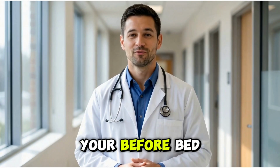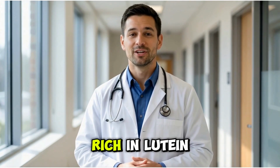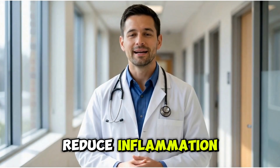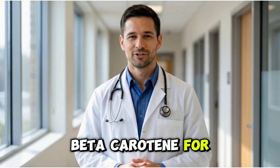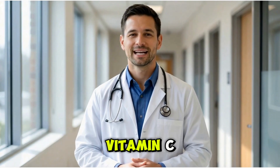Strategy number 5, add these eye-healthy foods. While kiwis are your before-bed superstar, incorporate these foods into your daily diet. Leafy greens, spinach, kale, collards, rich in lutein and zeaxanthin. Fatty fish, salmon, sardines, mackerel, omega-3s reduce inflammation. Eggs. The yolk contains highly bioavailable lutein. Carrots and sweet potatoes. Beta-carotene for night vision. Nuts and seeds. Vitamin E protects cell membranes. Bell peppers. High in vision-protecting vitamin C.